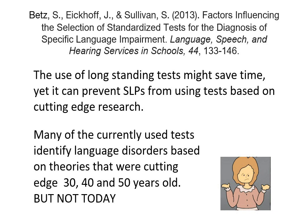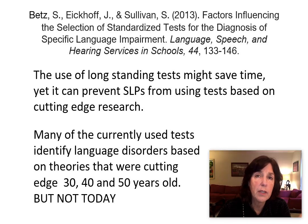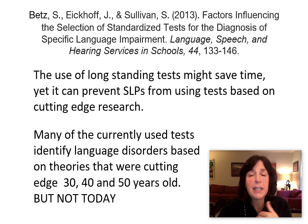The use of longstanding tests saves time because then when the new one comes out, you just go buy it. Not many changes usually, very easy to give. But they're not based on cutting edge research anymore. The PPVT, we used to give it because 50 years ago, way before I was practicing, a labeling vocabulary test was considered a really good way to identify language disorder. And the kind of research that was used 40 years ago and 30 years ago for the expressive one word, the CELF, the PLS, was cutting edge back then. It is no longer. But we still use it because you just buy the next test.